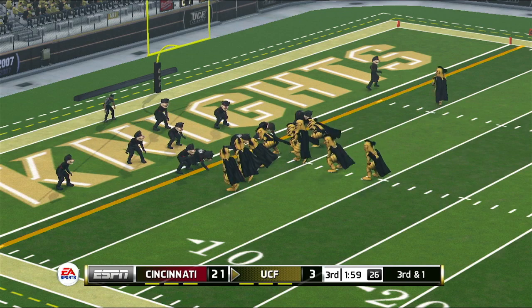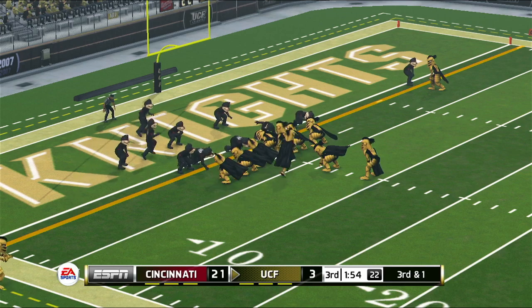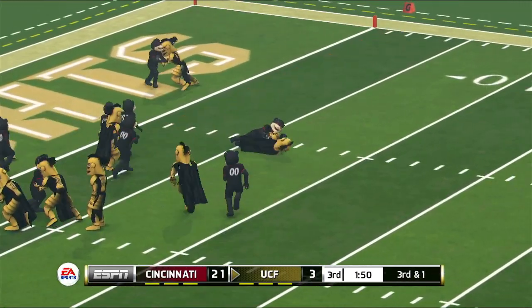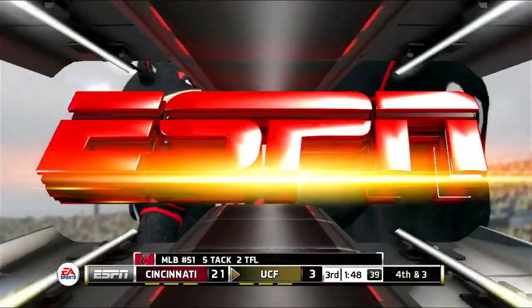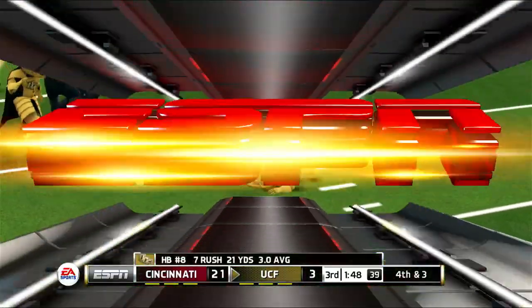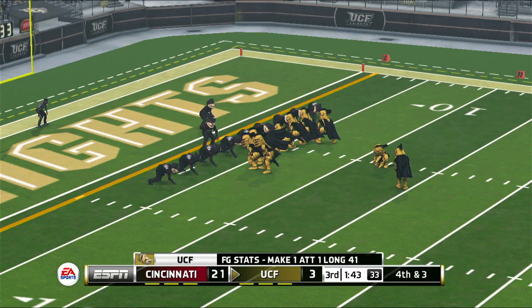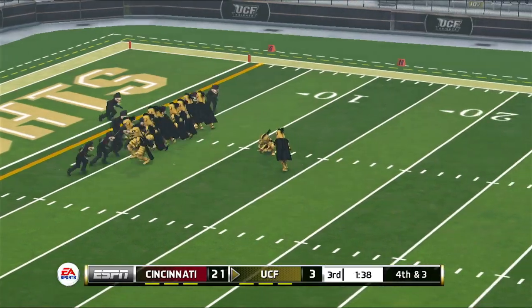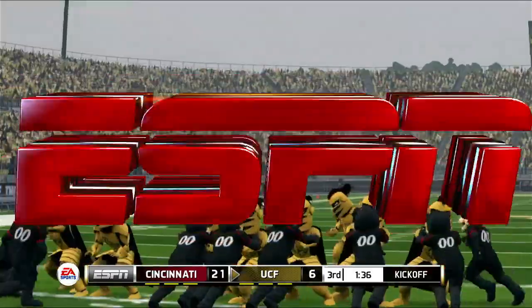Mike 51. Watch the slant. Red two. And with a run and a very physical play here by the defense. Good, solid defense there to force them into a fourth down situation. Fourth and 3. Kicks away, and it splits the uprights.